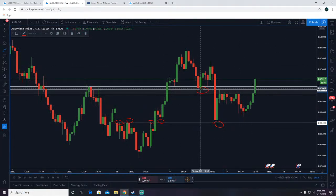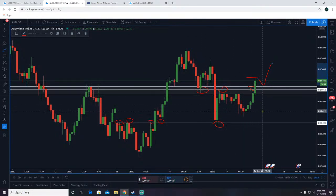Now I think we can take a trade here if we have a breakout, because see, this previous candle is just a sign that we have a good level here. It got rejected. Now it's the second time, and it looks like maybe we can have a break here. Gonna have to wait and see.